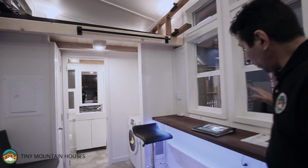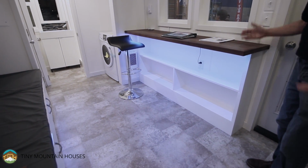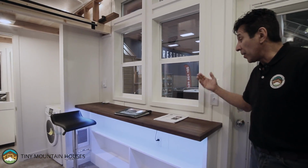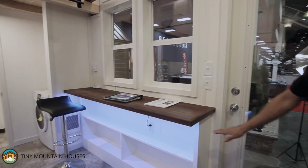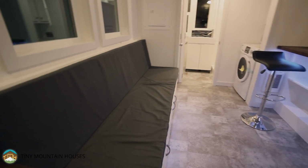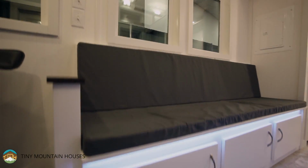We walk through the living area. Nice, large walk space. We've custom built a countertop here that can either be used for eating, for homework, or for projects, etc. This is beautiful slab black walnut. Storage underneath. And as we look to our left, you'll see our custom-made couch. And that, again, has the beautiful black walnut armrest.